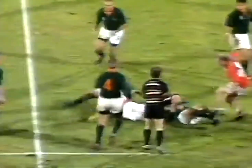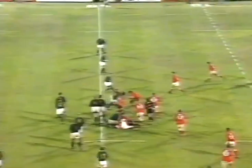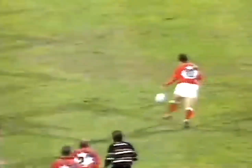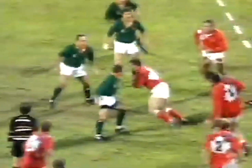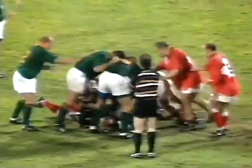Rees on the inside to Ian Gordon. Gordon's really been the playmaker in respect of running off the ball. Christian Stewart, not too much room through there. No love lost between him and Brendan Fenter.